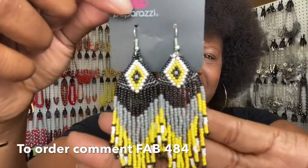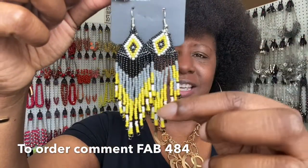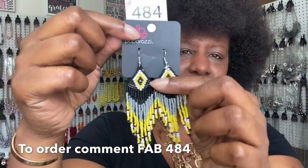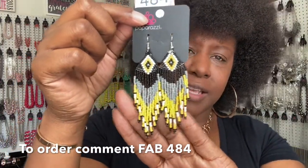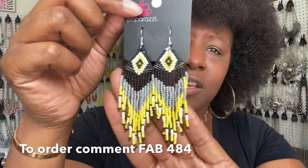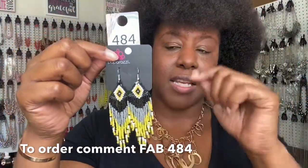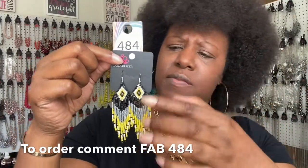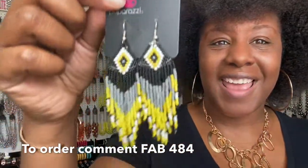All right, this is item number 484. Sea bead earrings. They are yellow, black, white, and gray all together. I love this combination because you can do so much with it. As far as the necklace you may want to pair with it, you can do any of these colors as a solid necklace and then put this earring on for a pop with a solid blouse or even a blouse with all these colors in there together. So that's item number 484. If you like that, comment fab 484.